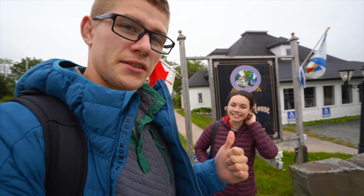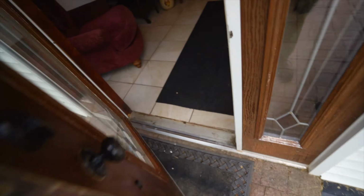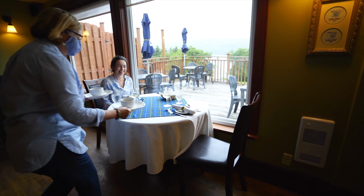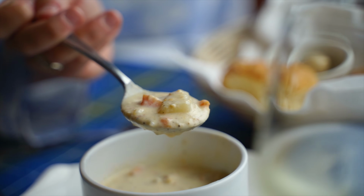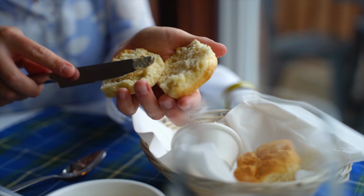Tonight we're gonna be eating at the Henley House. About 15 minutes away from the Marmalade. Yeah. We've heard that they have amazing food. For our starter here at the Henley House, we are having a really nice little cup of chowder paired with fresh hot biscuits and beer butter.